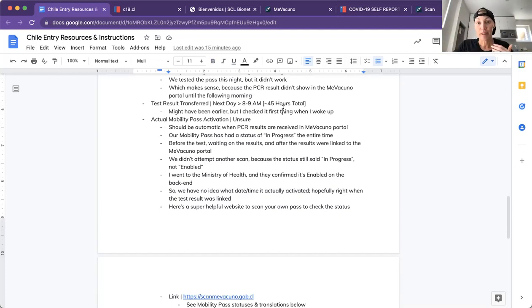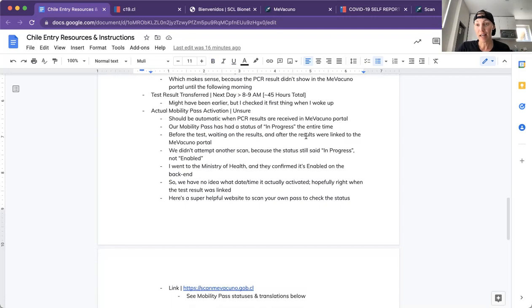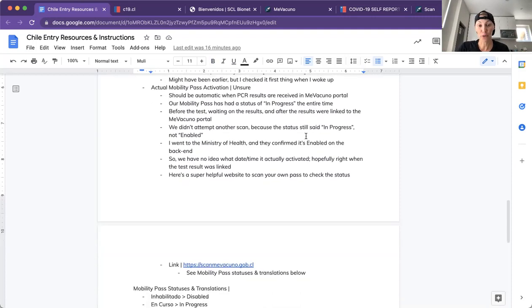So it is enabled, but the reason why we got so confused is because it never changed status, which I think is a glitch, but somehow on the back end, it did update. And I'm hoping that it was, right when I noticed the test result negative in the Mi Vacuno portal as well. We never had it scanned again because the status didn't change. So we don't know for sure.